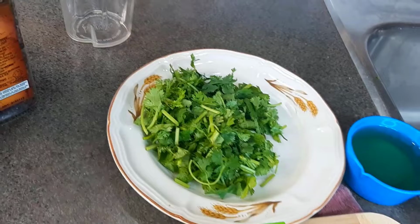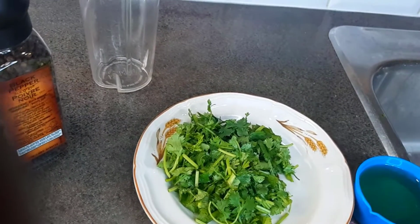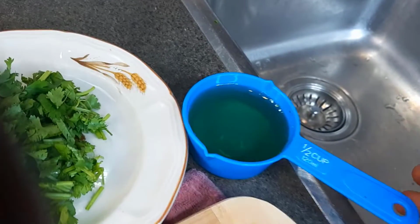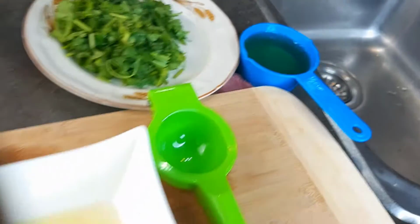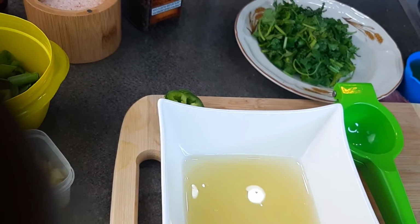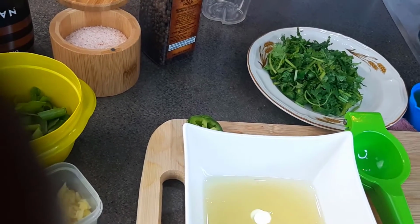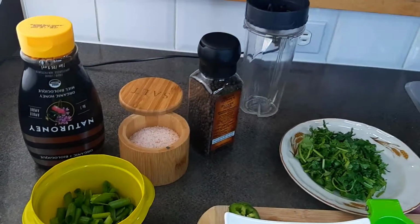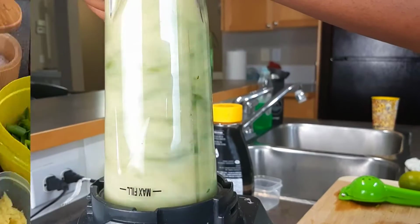I use even white vinegar in the water and really wash them down thoroughly because of the pesticides on them. And we'll also need half a cup of avocado oil. Now, usually I use extra virgin olive oil in my salad dressing, but because this dressing has cilantro in it, we need a neutral oil that's not overpowering. So I'm going to put all of the ingredients in the blender and blend them up, and we'll see how that looks.